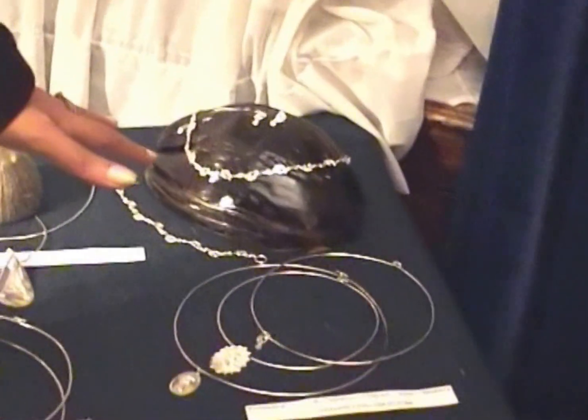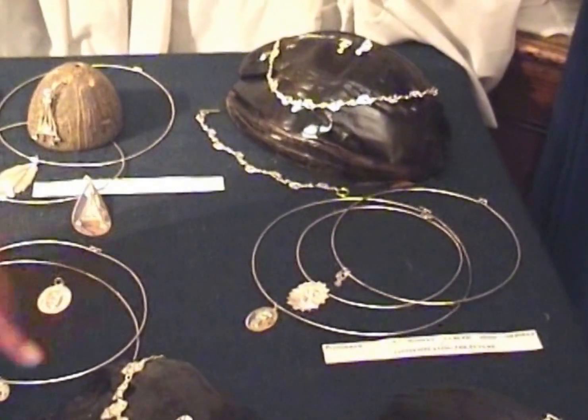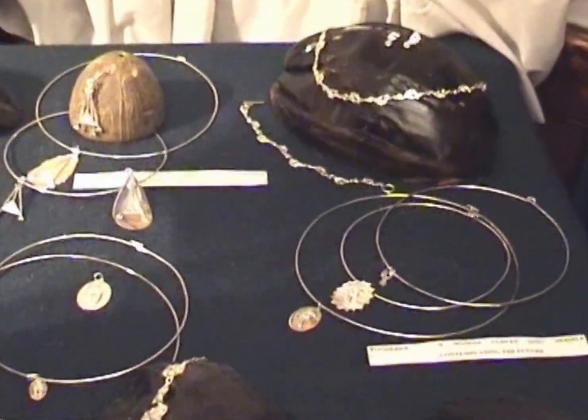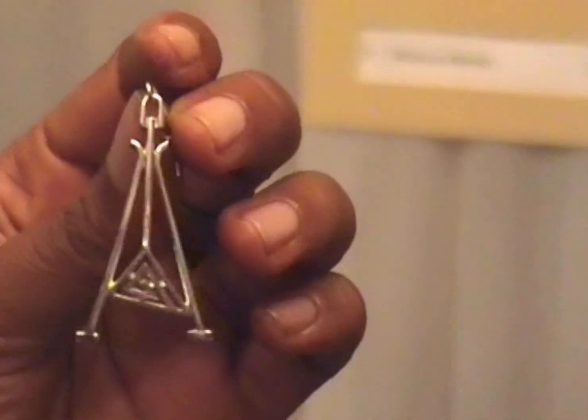This is called Ponderer, and it's about a woman contemplating her next move in life. It's taken in profile. This is Playful Triangles, and while this is a triangle, at the same time it's a person. So you get the triangles, and that's the head and that's the body, and this has a three-dimensional effect.